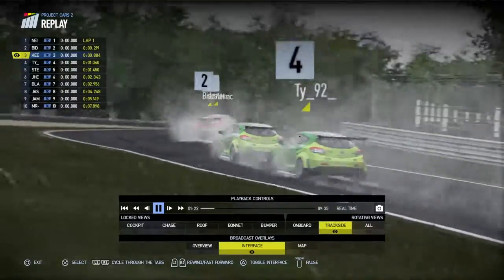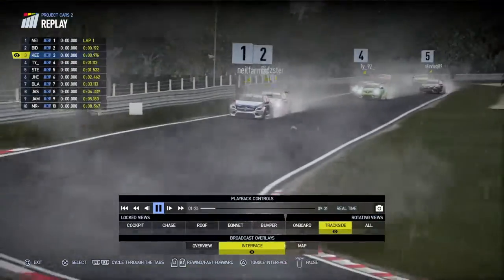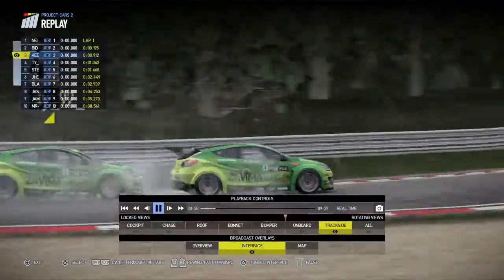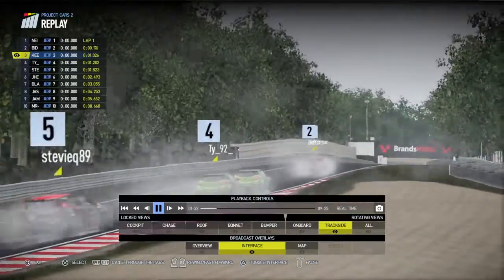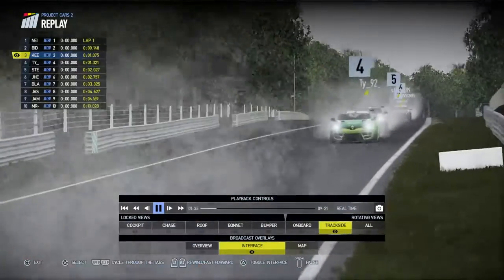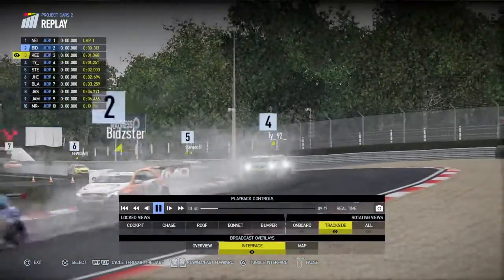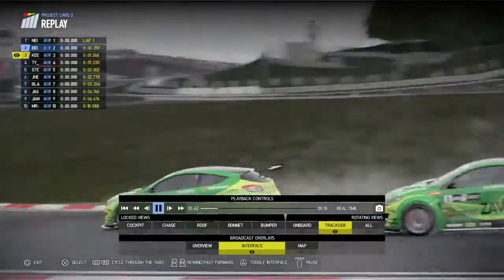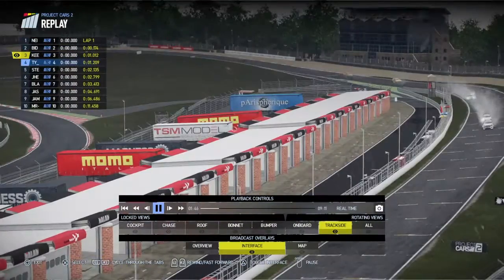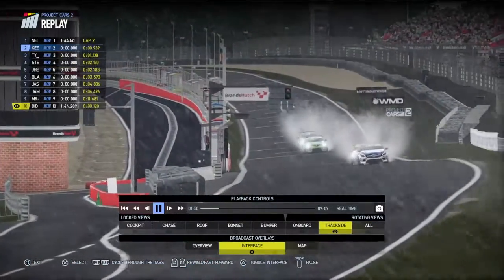He comes through Dingle Dell. Towards Sterling's. Neil's still in the lead. TY's right on the back of Keith. Bidzster's still looking for a way around Neil. He's going a bit wider though. TY's going to have a look at Keith now, I think. We'll be having a look. Meanwhile, Bidzster's having a look at Neil as well.